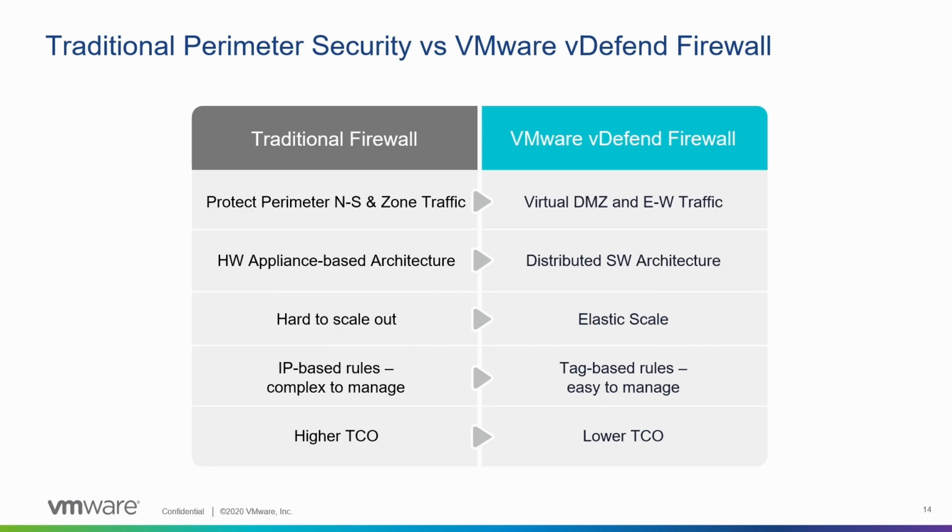A traditional firewall is a hardware-based architecture, which means that usually when you go to buy a traditional firewall, we try to figure out how many hundreds of thousands or millions of flows are going to go through it. We try to figure out what the licensing is going to be, and we hope that we only have to go ask for money one time.